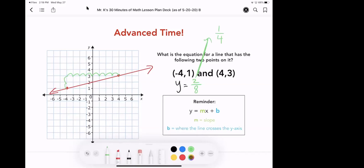And that should make sense to you because watch this. I'll do this in yellow. Rise of 1, run of 4, which takes us to our line. So yes, it works. Okay, 2 eighths or 1 fourth x plus. Where does it cross the y-axis? Well, right there at 2. So y equals 2 eighths x plus 2. And it looks like you guys all got that.